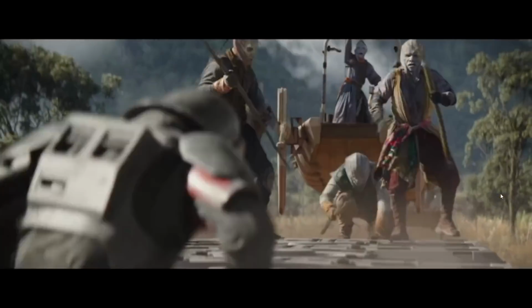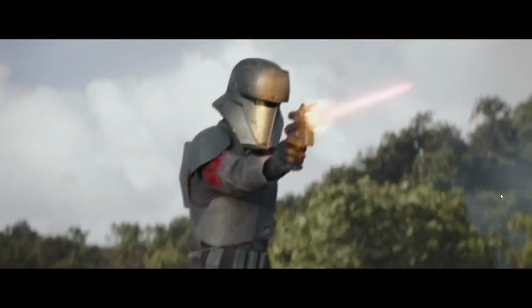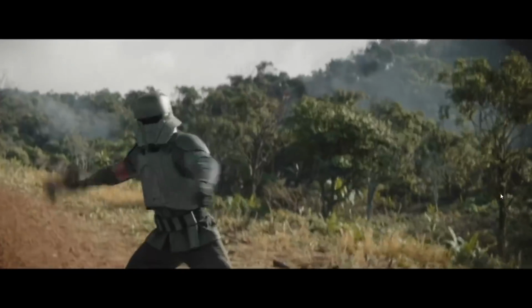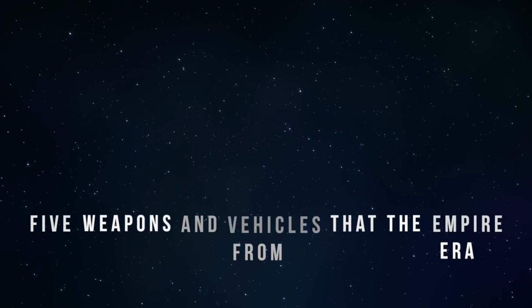There's also the issue of chewing through ammunition way too quickly, and the barrel overheating from excessive use. Din Djarin attempted to use the SE-14R while undercover as an Imperial soldier, and he found out firsthand just how reliable of a weapon this thing is.